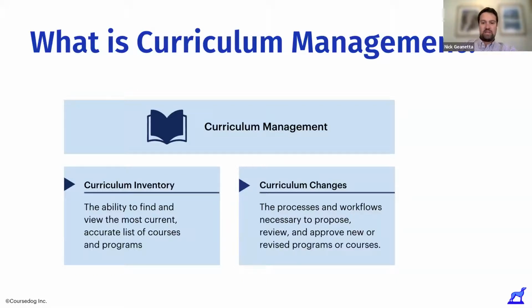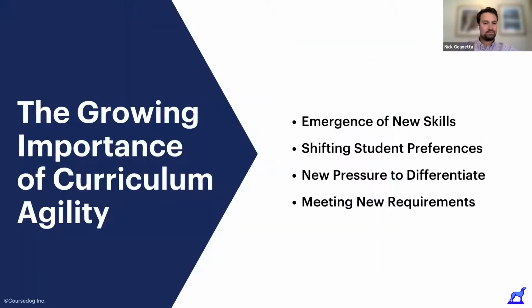Now that we're all on the same page, let's move on to our main topics for the day. We're going to begin today by looking at some of the factors that are making it even more critical for institutions to be able to keep their curriculum relevant to the needs of students and employers. We'll look at the pace that skills are changing in the labor market, how students' preferences are changing, new pressures that institutions face when it comes to their curriculum, and finally, new curriculum requirements that play into all of this.